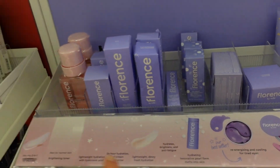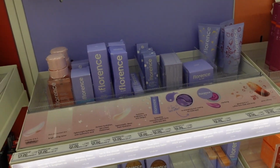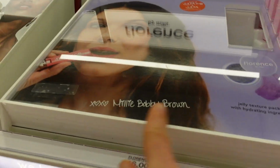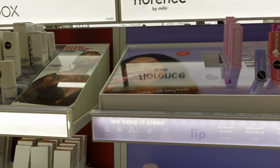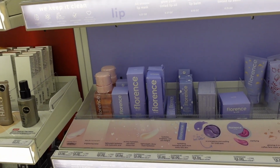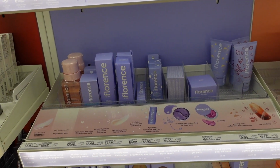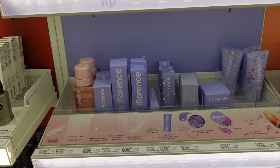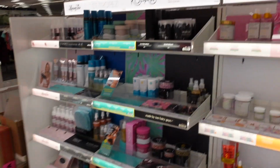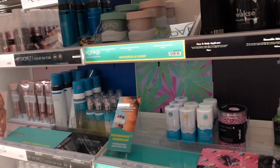I mean, this is a celebrity, right? Fun fact, I had never heard of this person, Millie Bobby Brown. And when this brand first came out, I thought it was some kind of collaboration between the makeup artist Bobby Brown and Florence and the Machine. I'm just so cool.